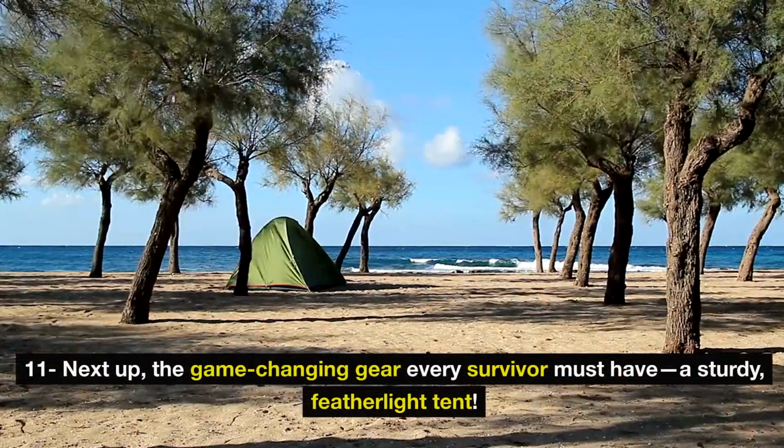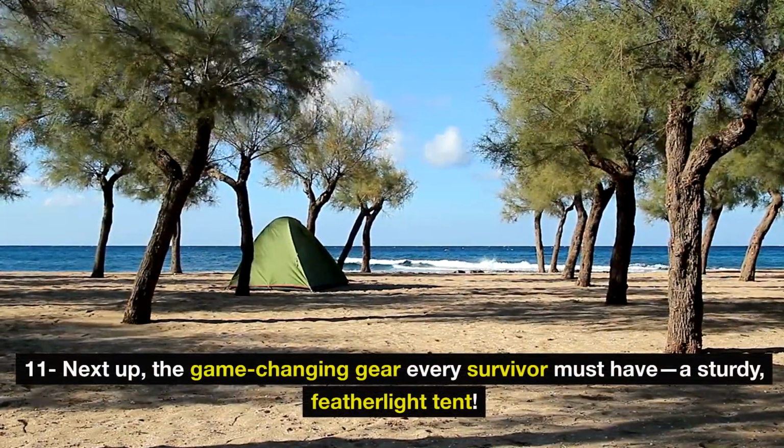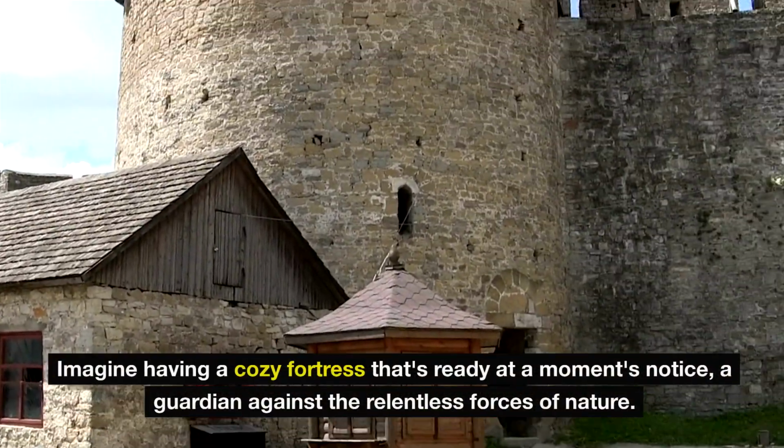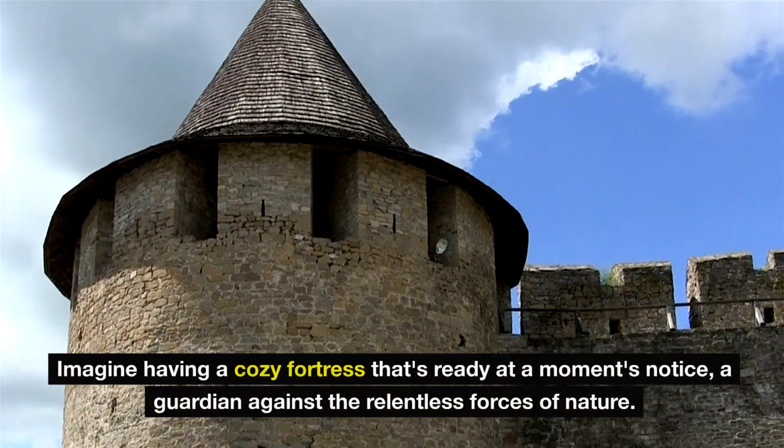11. Next up, the game-changing gear every survivor must have, a sturdy, featherlight tent. Imagine having a cozy fortress that's ready at a moment's notice, a guardian against the relentless forces of nature.